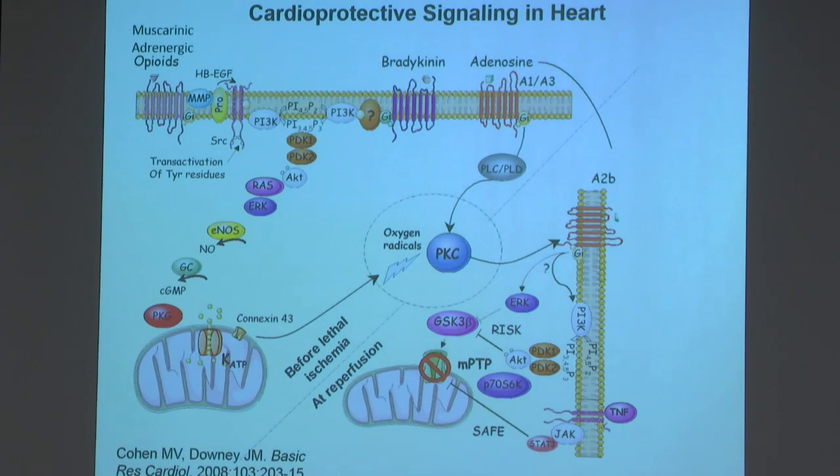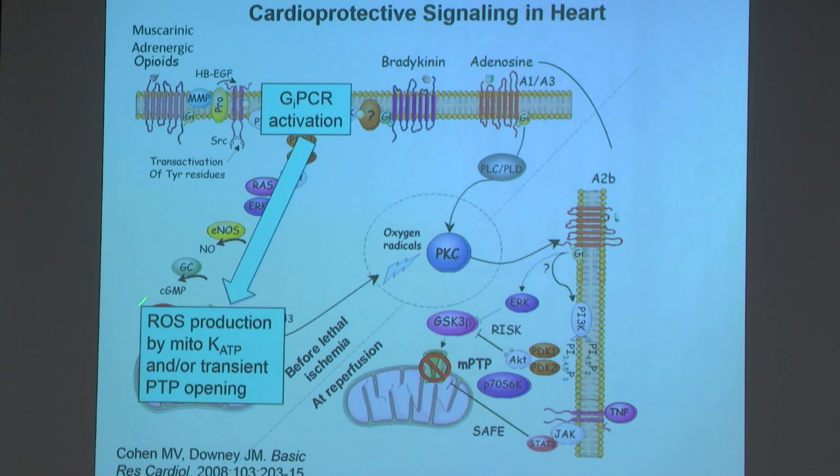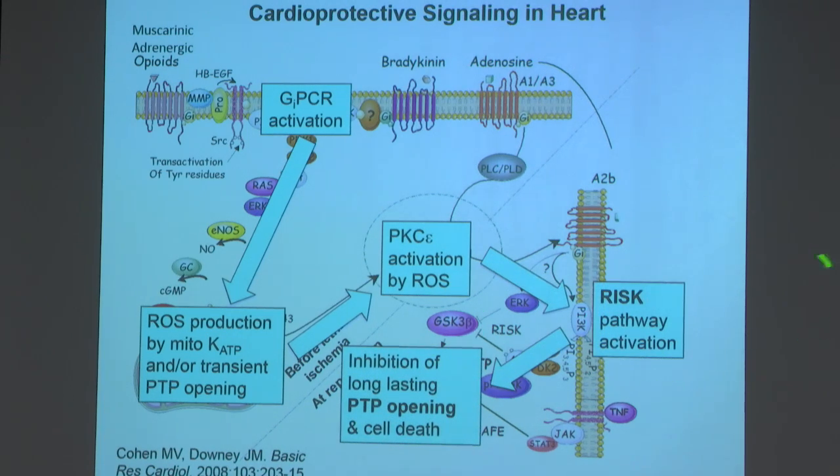And here's one of the current schemas of the cardioprotective signaling pathway that's initiated by either ischemic preconditioning or postconditioning. You have these G protein coupled receptors in the membrane, and any number of their ligands that activate them can signal. And one of the main targets is the mitochondria, where they activate mitochondrial ATP-sensitive potassium channels, or perhaps transient PTP openings to generate ROS from the mitochondria. Those ROS from the mitochondria then activate a PKC epsilon isoform, which is important for then activating what's called the RISK pathway, reperfusion injury survival kinases. And these somehow basically prevent these long-lasting PTP openings from occurring and killing the cell.